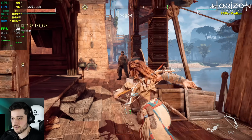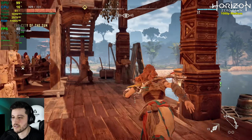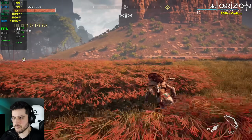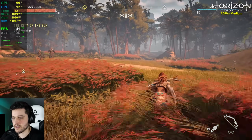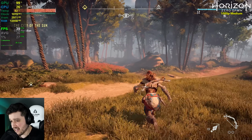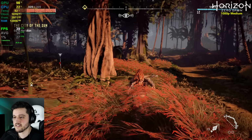Also, the game suffers from a blinking issue on the 700 series and 600 series GPUs. So if you're sensitive to textures blinking all over the place, I don't really recommend you pick up Horizon Zero Dawn with a 780. But other than that, it's an alright experience. Even at 1080p resolution, it can handle this game.